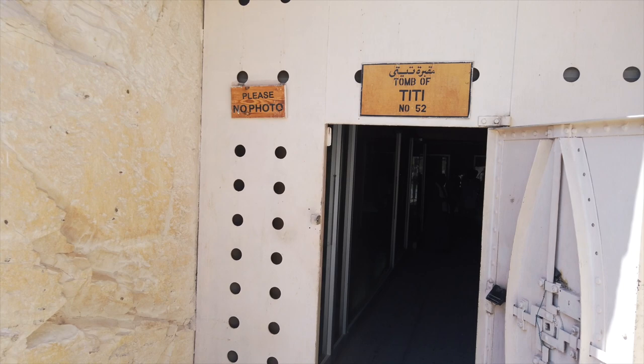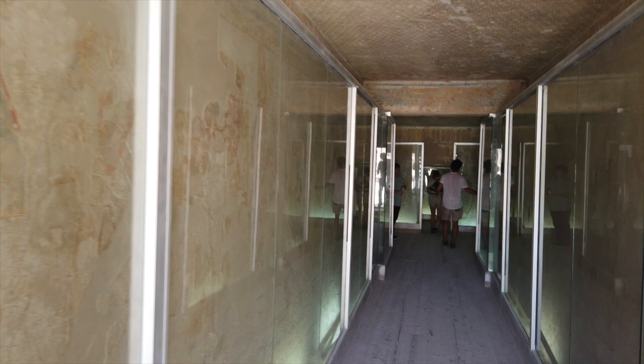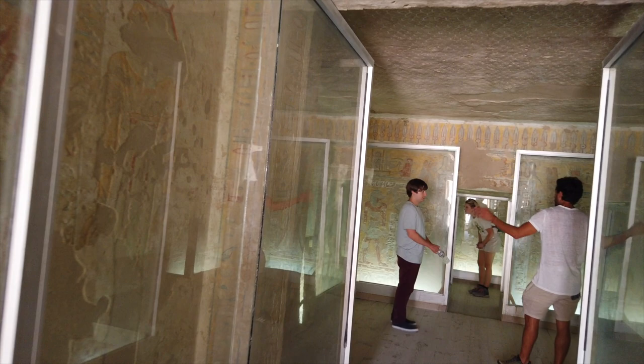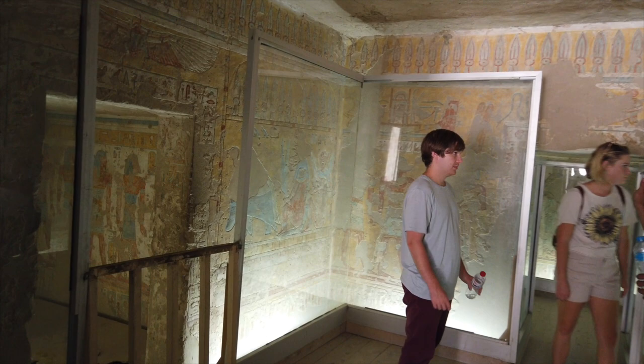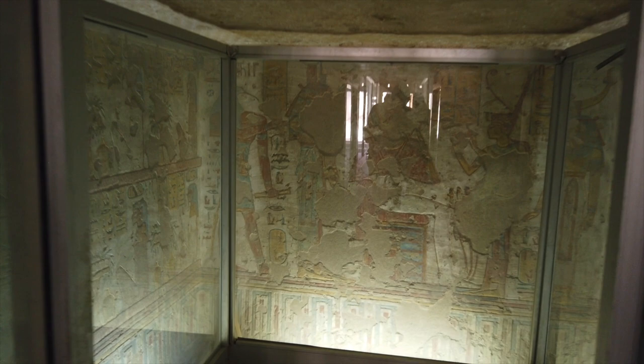Okay, now we're at the tomb of Titi. If you want to know details about who Titi is. So I'm allowed to speak, but I don't know what I'm supposed to say because I know very little about, as I said, the dynastic time period. But definitely not the level of preservation as we saw in Nefertari's tomb.